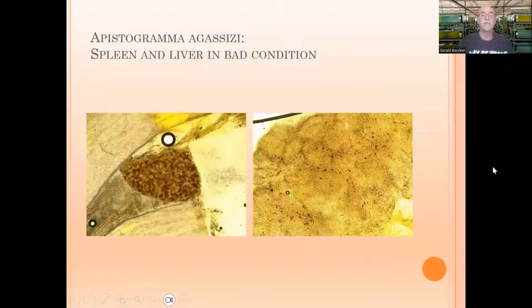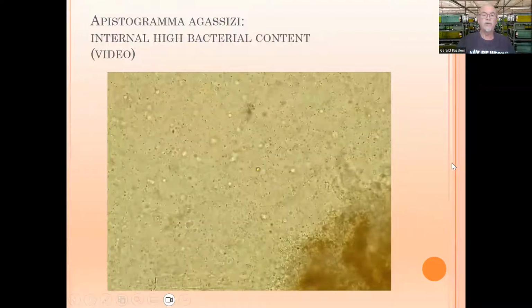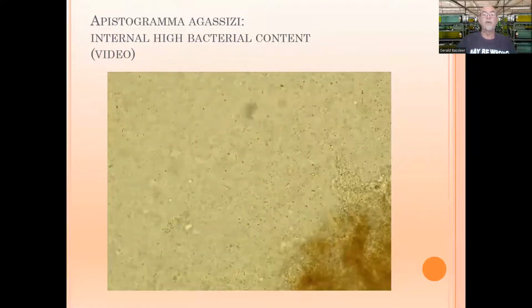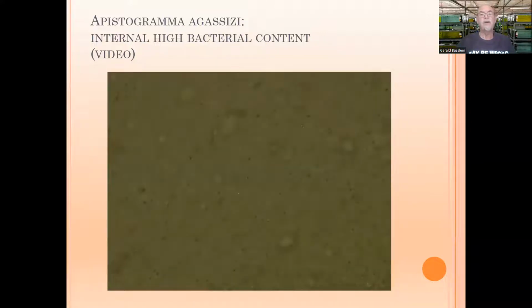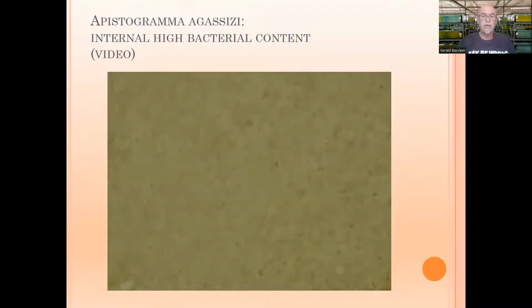and not eat well. The internal organs, the spleen and the liver, here on the left the spleen and on the right the liver, were in bad condition. You see these black markings and spots inside. This is not normal. It should be clear, healthy, red or orange tissue. And here we see a video of the millions of bacteria which you see moving around. Now we go to the highest magnification, 400. And you notice the millions of moving bacteria. It's a mix of bacteria that we found internally in the organs of the fish.